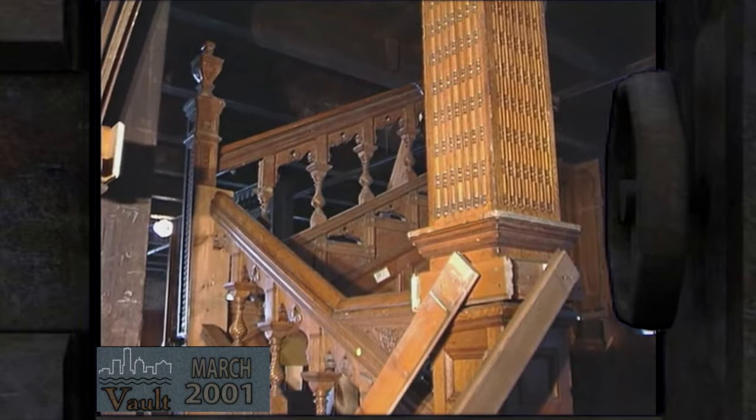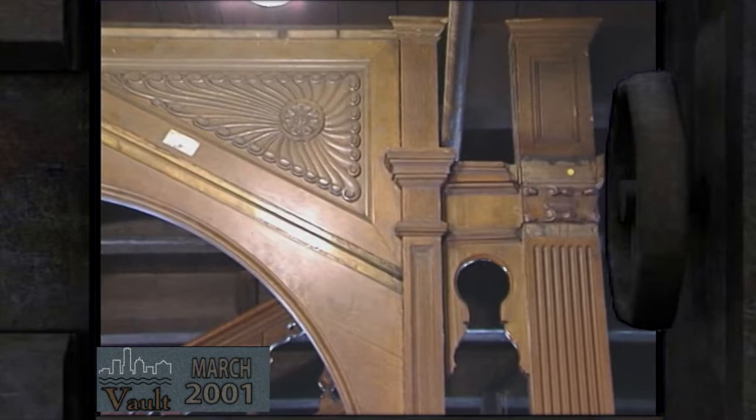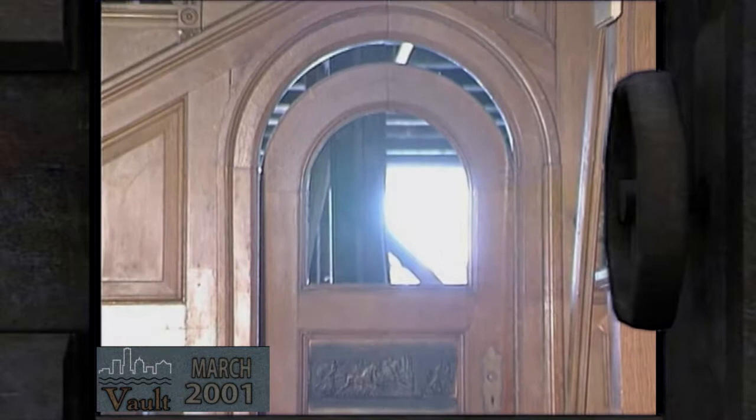This staircase was built right around 1885, and it's a really splendid example. It's like a castle quality woodwork. It's made of something called rift-sawn white oak, and it's one of the reasons why people like the old golden oak woodwork. So it really is a very fine example of Milwaukee's best craftsmanship from the 19th century.